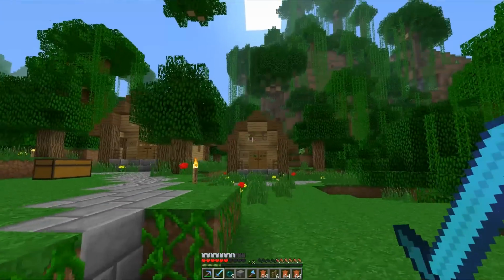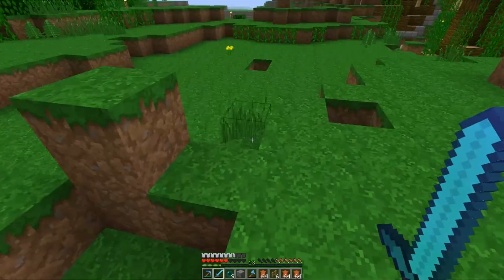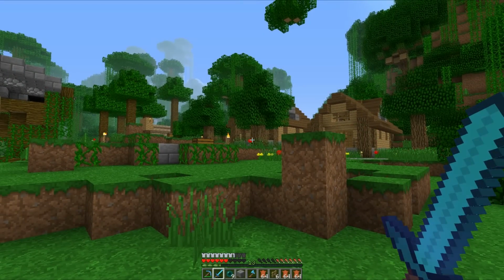We've added a few trees in just to make it look a little bit more homely. And I don't really know what I'm talking about there. But now we are actually going to head off and we are going to do a ton of book enchantments.